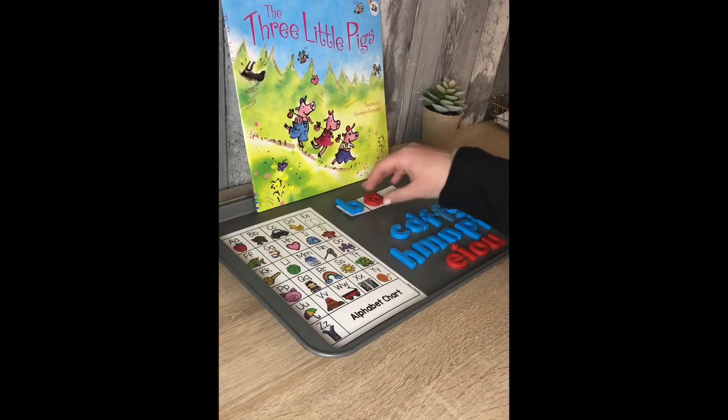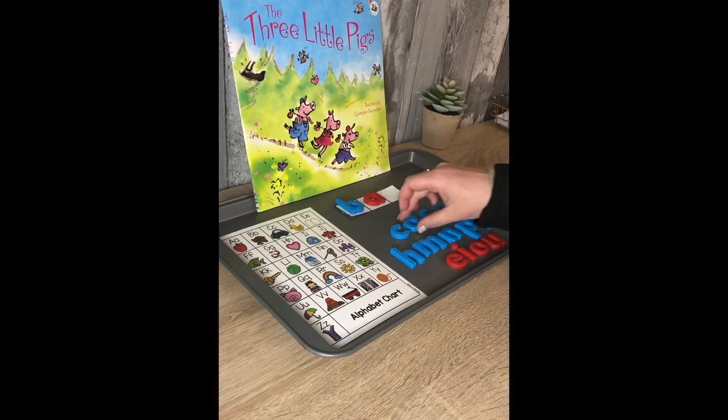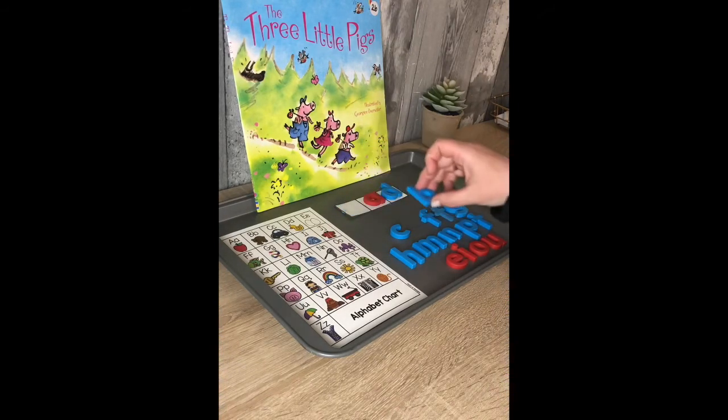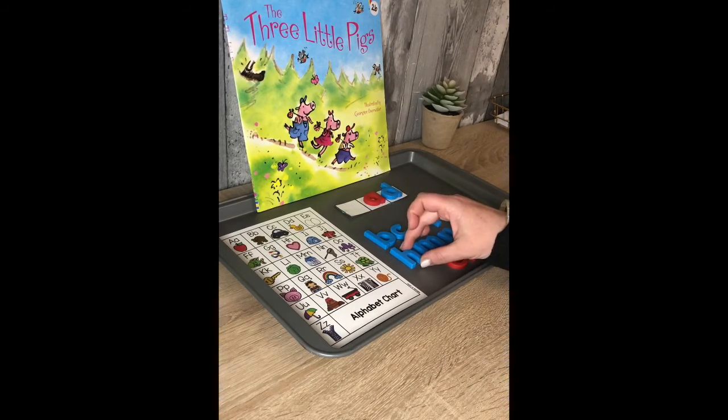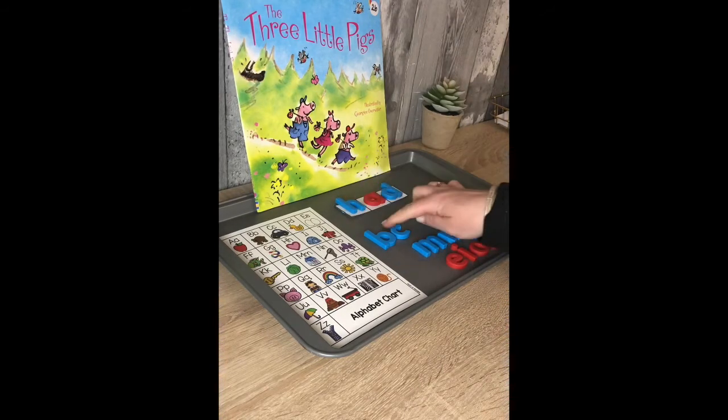Okay, and our next word is had. So the ending of that word is the same as bad, but I'm just going to change the first sound. Add, and H says had. Add, add, had.